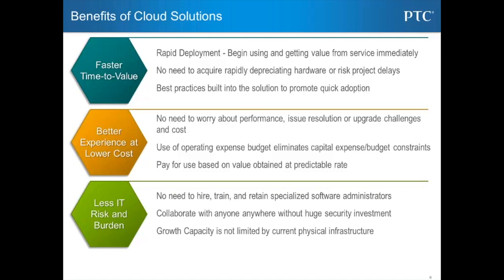The second reason is you're also going to get a better experience at a lower cost. You don't have to worry about system performance, troubleshooting, and maintaining the system, and all the challenges and costs associated with upgrading the system to a newer release of the software. You are also going to be able to use your operational expense as opposed to your capital expense. That way you are able to make a decision much more quickly, typically within the engineering department, rather than everybody in the company weighing in on what is good and what is bad and how the budget should be spent. And you're also going to be able to pay for use based on the value and at a much more predictable rate. You're always going to pay us the same monthly fee without any surprises.